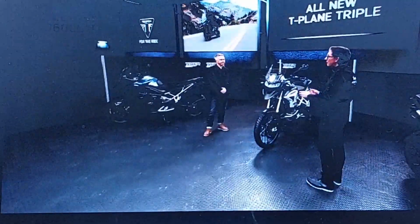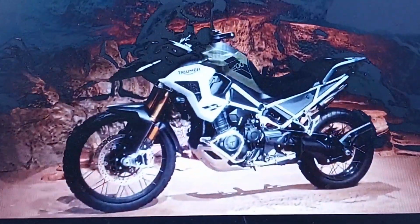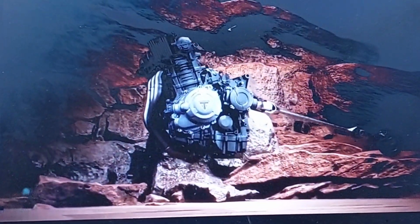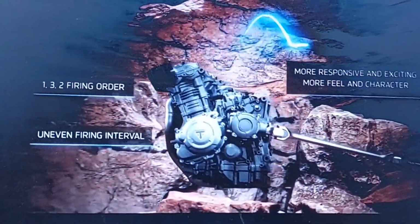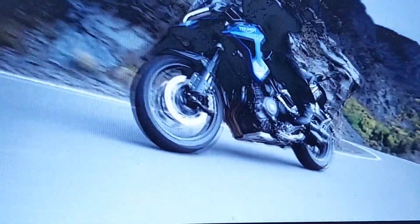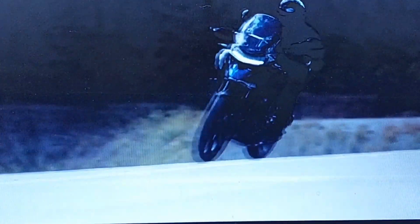Thanks, Steve. But what's really important is how that power and torque is delivered. This comes from the all-new engine, the new tune and the T-plane triple crank, where its uneven firing interval gives us excellent character, feel and tractability at the bottom end, and combines this with the really strong triple power and torque delivery all the way through the rev range, giving you the best of all worlds. The way the engine feels is a big step forward. It's much more responsive and exciting and just glorious to listen to.